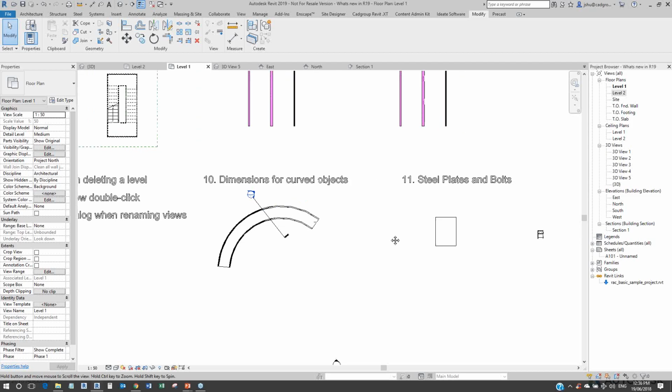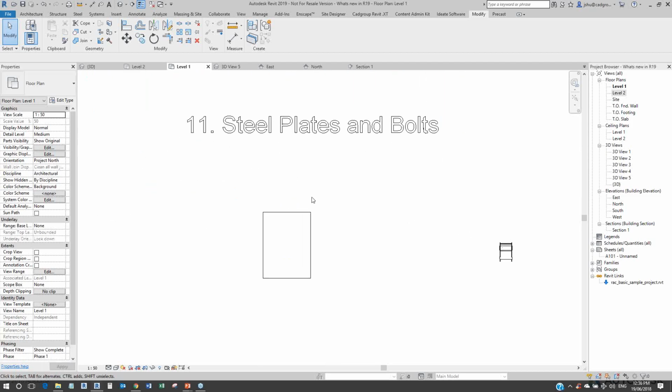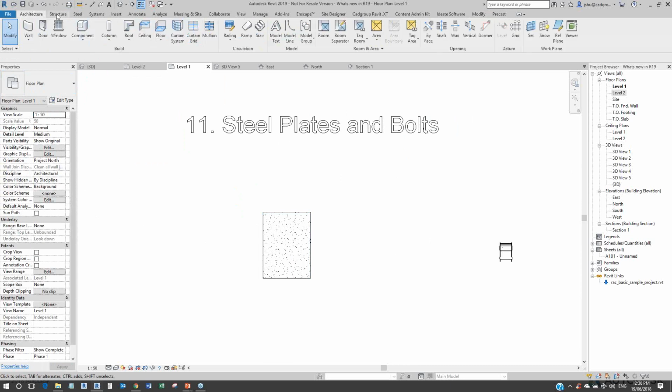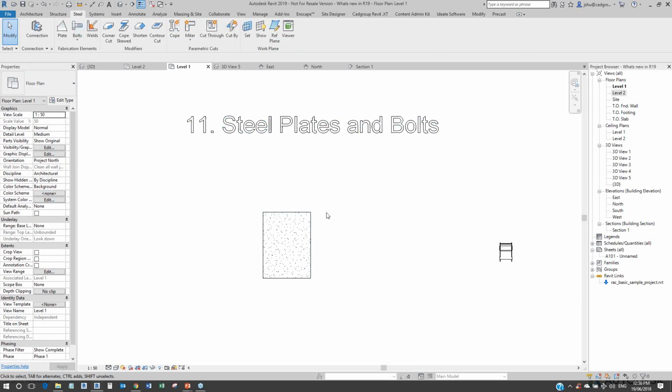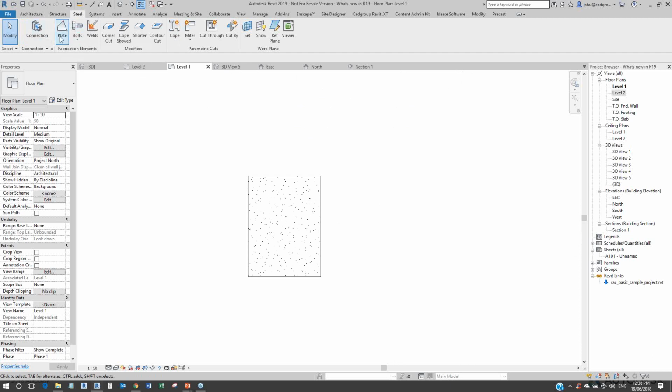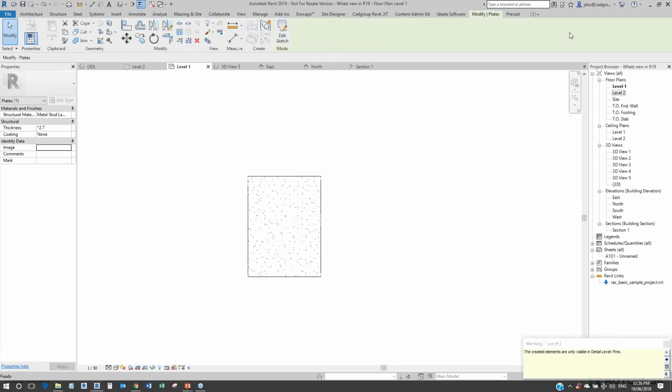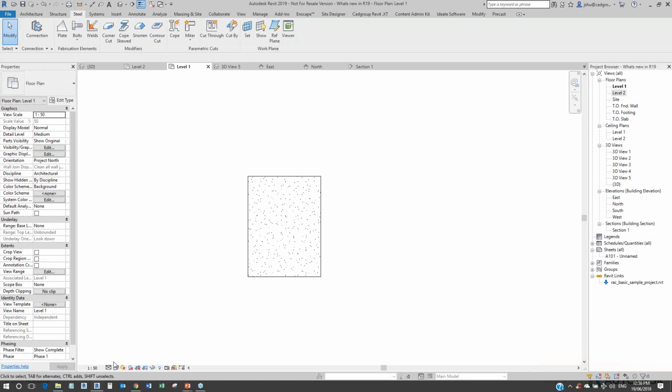All right, so I believe everyone's looking at my Revit screen now. Here I've already got a foundation modeled. If I want to model a steel plate and a couple of bolts on it, the simplest thing is to select this plate icon, set the work plane to top of foundation, and sketch a steel plate. As soon as I click that, Revit gives me a warning at the bottom saying the created elements are only visible in detail level. Fine, that's okay. How many times have we had that before? You model something and you don't get to see it.